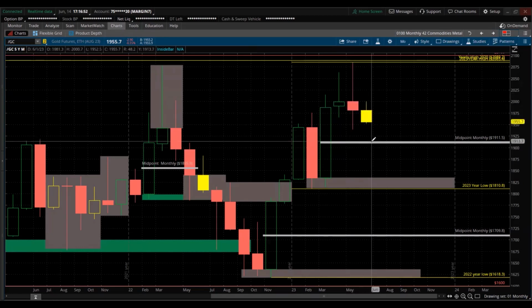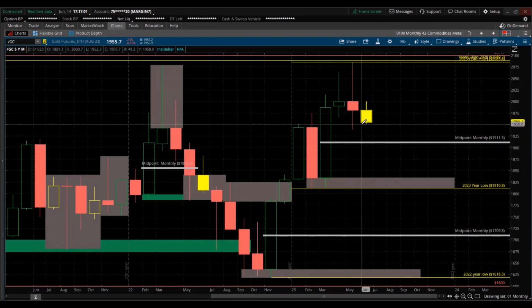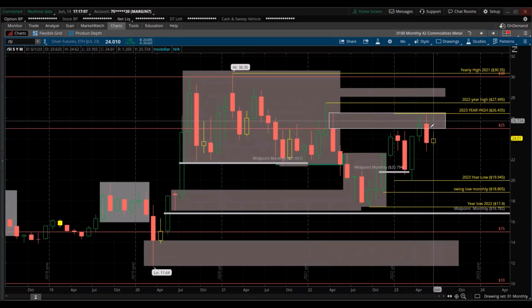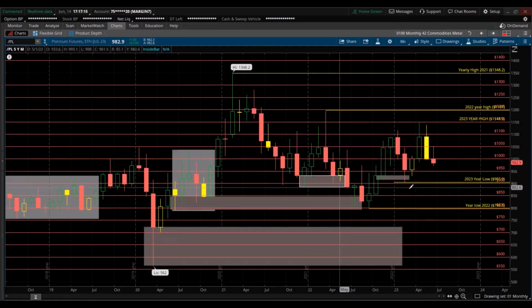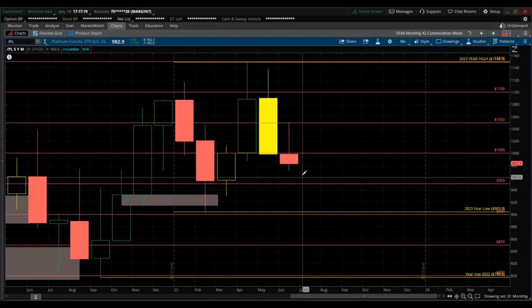On a retest down here, one should be looking for potential buying areas if it does an acceleration reversal off of it in the faster time frames. Silver, same thing, inside candle, small trading range. Platinum took out the low of the year, so the low of last month. Yep, the trend is down.